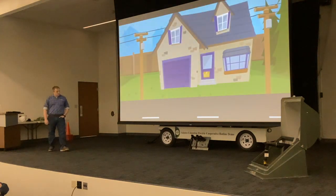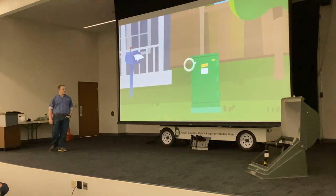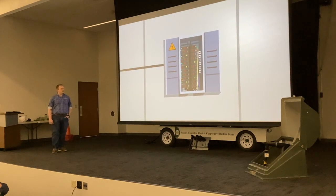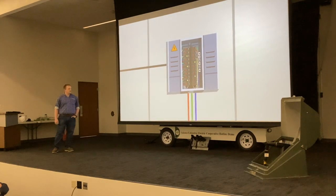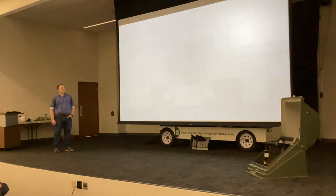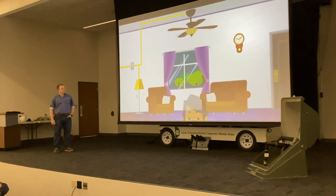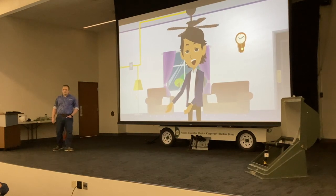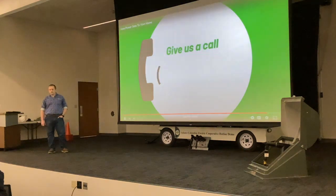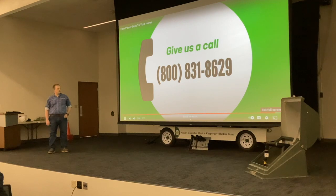You may see transformers as cylinder-shaped equipment on our poles or a green box in your yard. From the transformer, power feeds through our meters to a breaker panel in your home. Within a breaker panel, there are a variety of switches that indicate where power is directed through your home or business. Power travels through the electrical wiring in your home all the way to the light switch. We hope this high-level explanation helps you understand how electricity gets to your home. If you have any questions, give us a call at 800-831-8629.